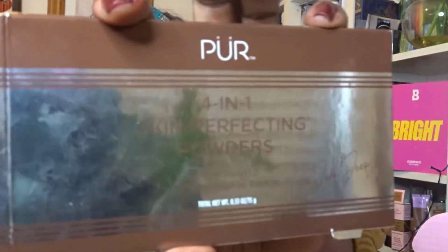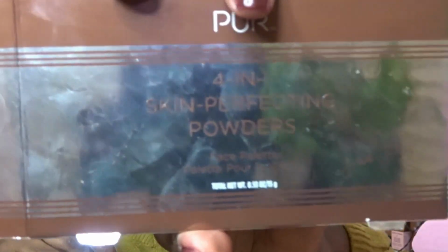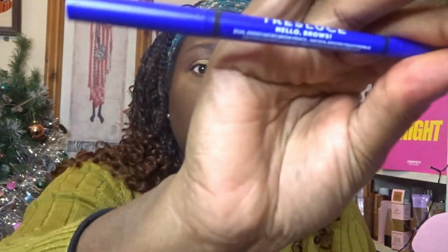Did that, then I just put a little bit of bronzer on. I used my pure 4-in-1 skin perfecting powders in deep. I just used the bronzer just around here, up there. Did my brows very simply. I used a Tres Loose brow product, which I got in my October Glam Bag, or Glam Bag Plus. Love the brow pencil, it's really, really good. And the little wax bit at the end, so I used that.